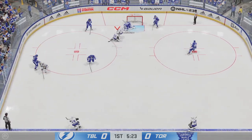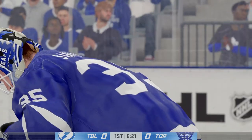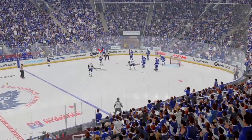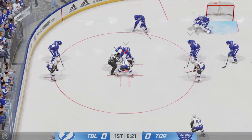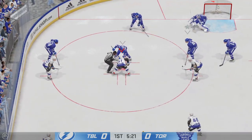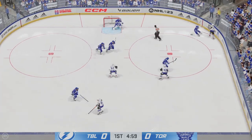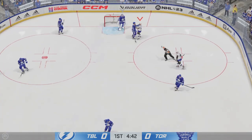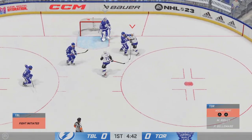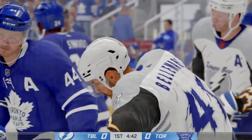And it takes a shot! Oh, and another quick stop! Samsonov's on top of that one for a whistle. A little bit of traffic starting to form around the net. The Bolts take possession off the faceoff. The lane was plugged up and that shot's blocked. Samsonov's gonna bounce on it and he'll take the whistle. He's usually a pretty conservative goaltender anyway, and so the opportunity to kill the play, he's gonna take it.